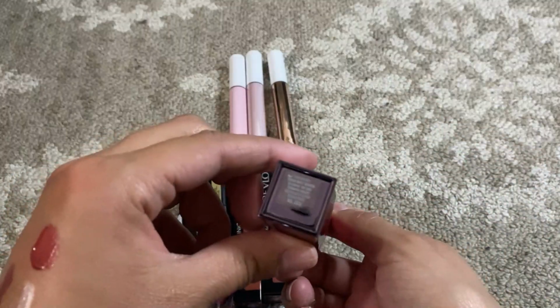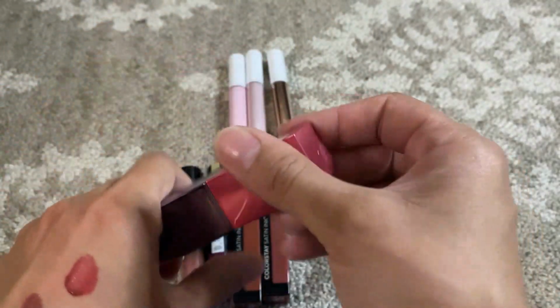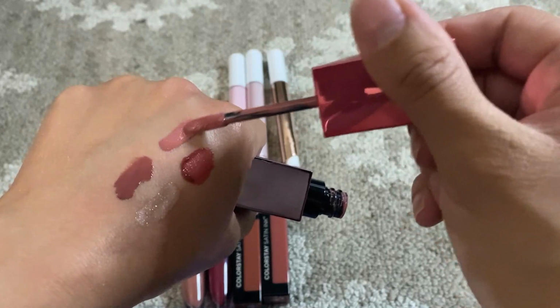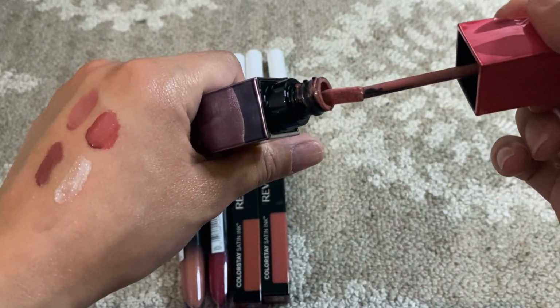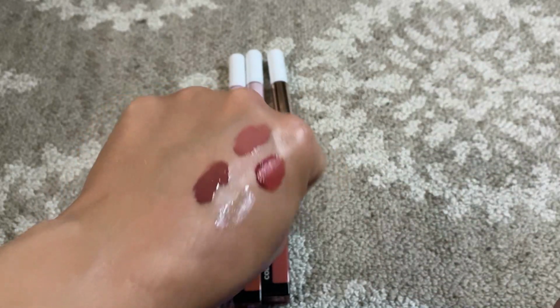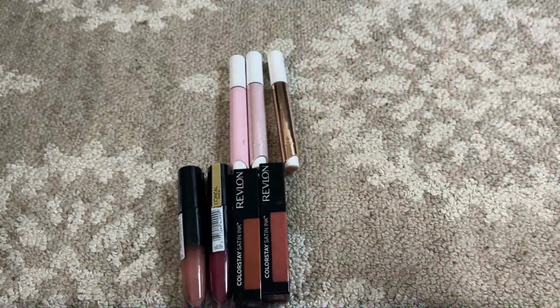Have this Urban Decay one in the shade Where Are You, Textum. This one is so pretty. This is one of my favorite formulas. Look at that color, so pretty. It lasts all day on the lips, stays shiny forever. So definitely would recommend this one.